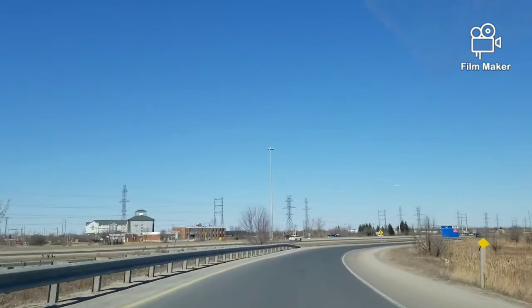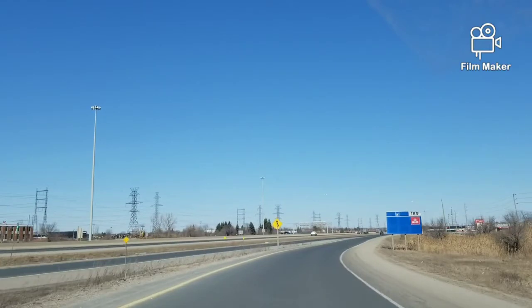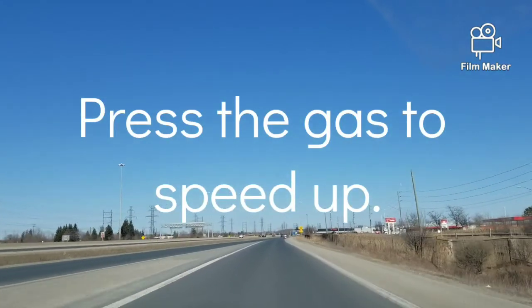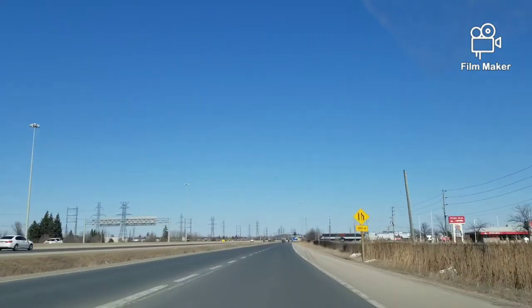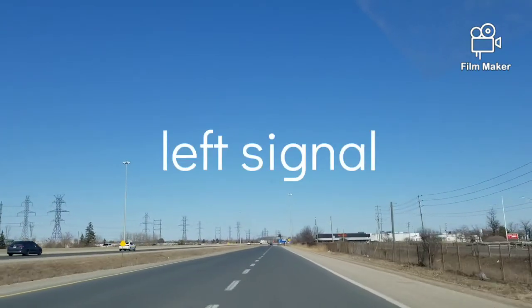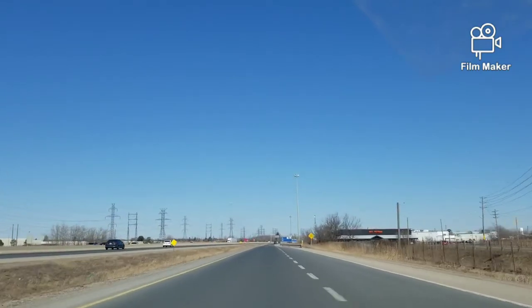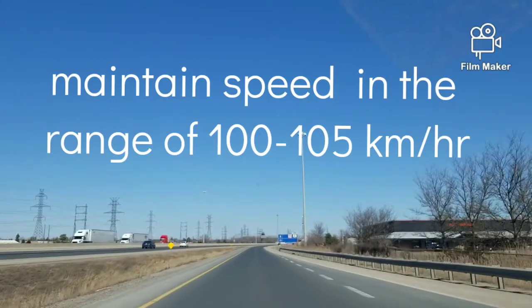Turning on a highway, so I see it is straight line now, so I'm gonna pump the gas more. I'm gonna make it 100. See the sign here, the end of the road. So signal to the left, check blind spot, clear to go, go. Okay, speed up until 100. So I reach 100. 100 to 105 is safe.